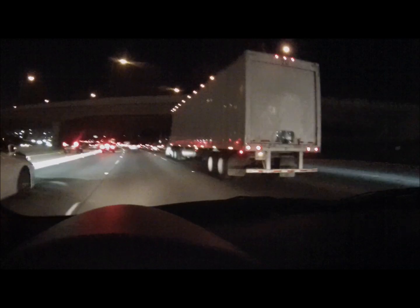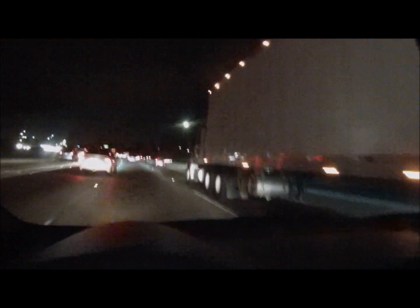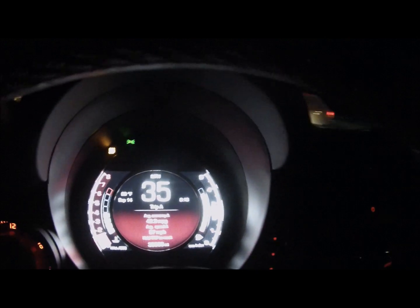Because when your vehicle is at 0 miles per hour, it takes a lot of fuel to get it going from a stop. So you just want to keep moving. Try to keep the RPMs low. So that's the situation I'm in right now, just traffic like this. There's that Prius going nowhere fast.